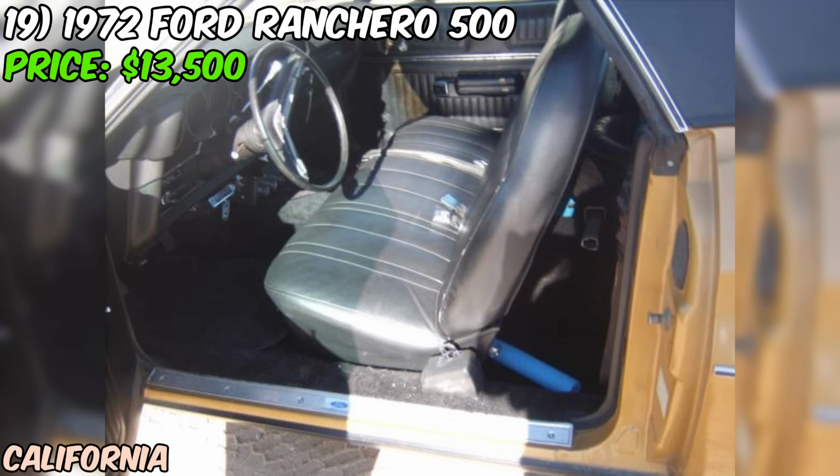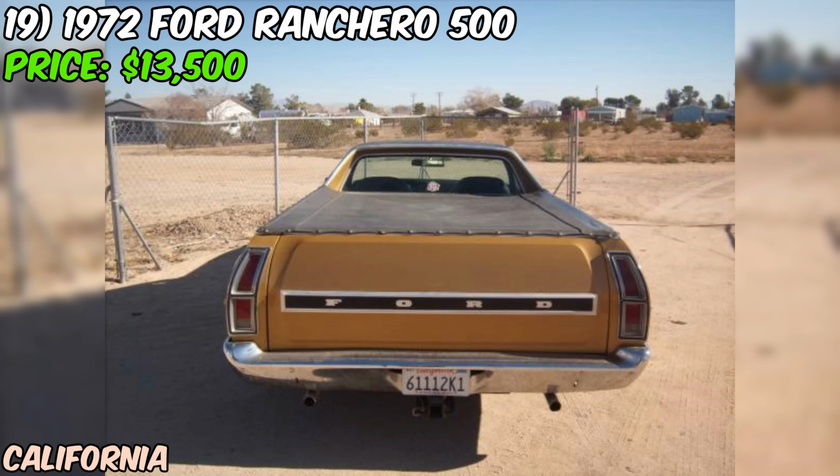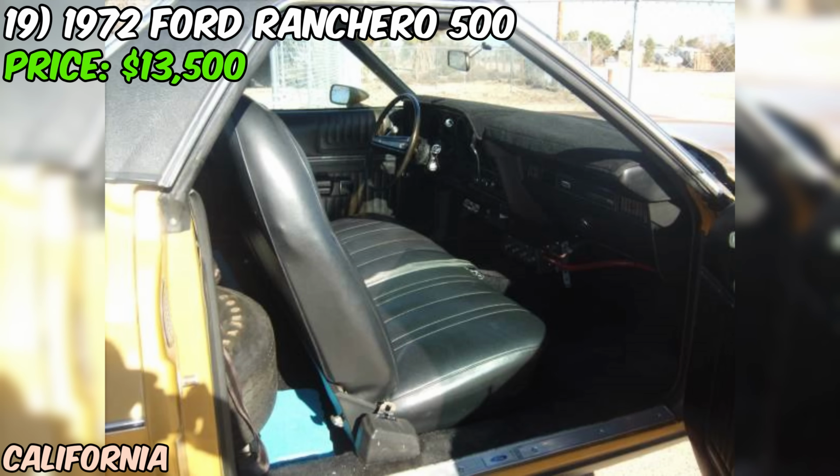Whether you want to keep it as a cool cruiser or turn it into a showstopper, this Ranchero is ready for its next chapter. So, what do you say? Ready to be the next caretaker of this classic piece of American automotive history?